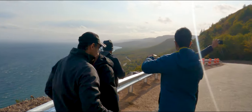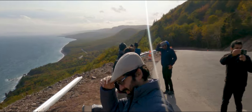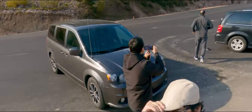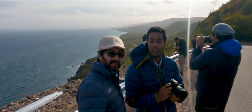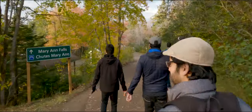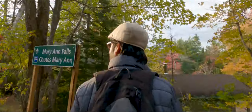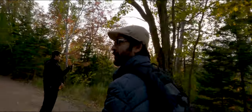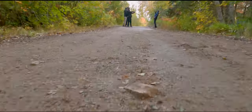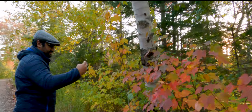It was quite windy around the coastline. There are so many stops you can explore, like Blackbrook Beach, Meat Cove, Skyline Trail, and much more. We got a chance to visit Mary Ann Falls on the same day we arrived at Cape Breton. The trail is primarily used for walking and nature trips.